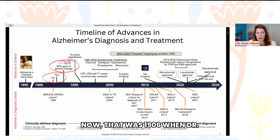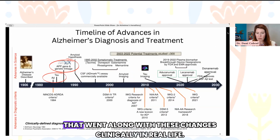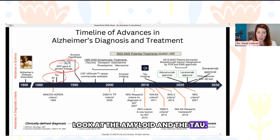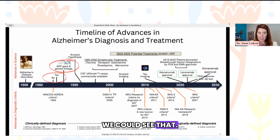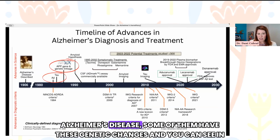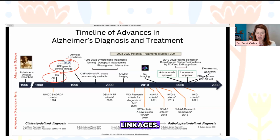Now, that was 1906 when Dr. Alzheimer described this first case of these changes in the brain that went along with these changes clinically in real life. Then fast forward to the mid-1980s, we developed technology that could let us look at the amyloid and the tau, through brain autopsy. We then also determined that some people who develop Alzheimer's disease have genetic changes, and you can see in the red circle here the amyloid precursor protein gene and other genetic linkages.